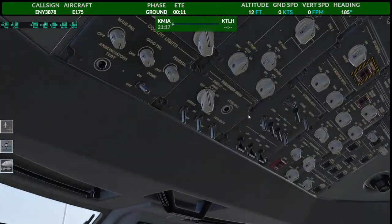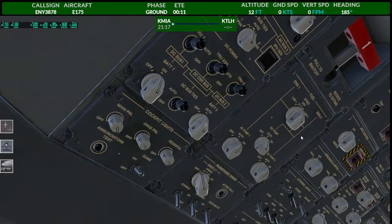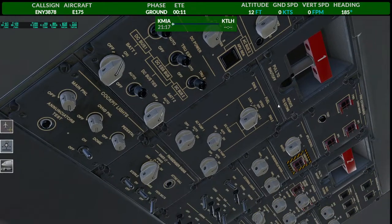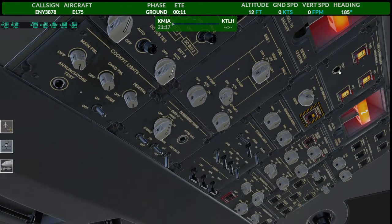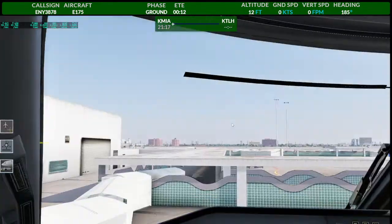Alright, we can go ahead and start the plane. Turn on the battery. Arm the emergency lights. No smoke lights. GPU, go ahead and start up. We're gonna do our fire test. Fire test good. Gonna turn on the logo lights. And we're gonna go ahead and start the APU.